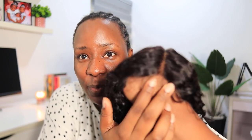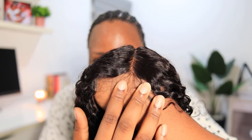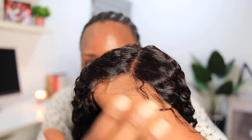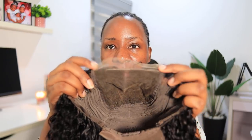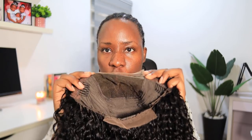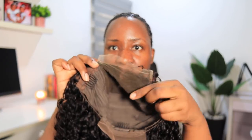What lace? Which lace? Lace from where, okay? Can you guys see how well the lace blends? Okay, let me remove my face. Can you guys see how well this lace blends into my hand? Like, what? It blends so well. Yeah, like I said, it is 5x5, so this is the inside. It has a wider closure than usual, so you can actually lay some baby hairs if you want.